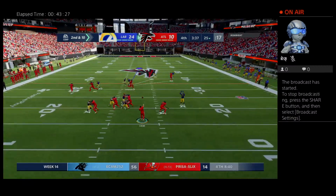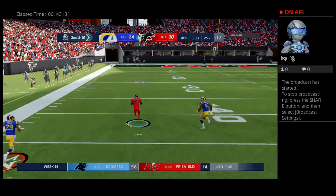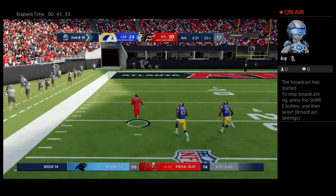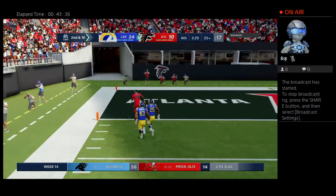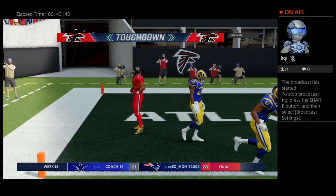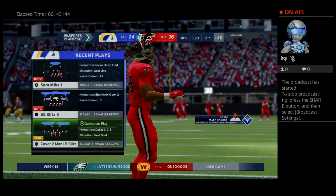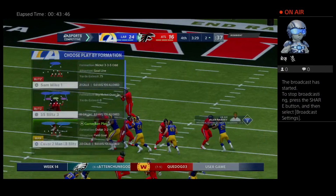Throwing again. Lucas. Man open left side. It's his running back with it. The 30. 10. Touchdown, Falcons. A great effort there. His 3rd touchdown now on the year.